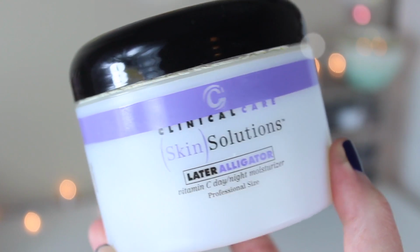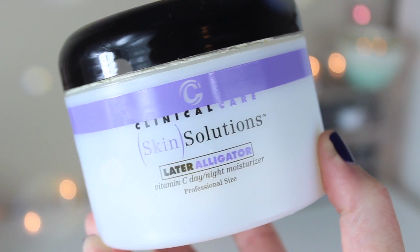So I did, and the moisturizer I have been using for years is this huge tub. This tub is like $200. They sent this to me, I know. They do have a smaller size, you don't have to buy this size. But anyway, this is the Clinical Care Skin Solutions Later Alligator Cream. It's my favorite, it's Bradley's favorite. We don't go anywhere without it, it is our fave.